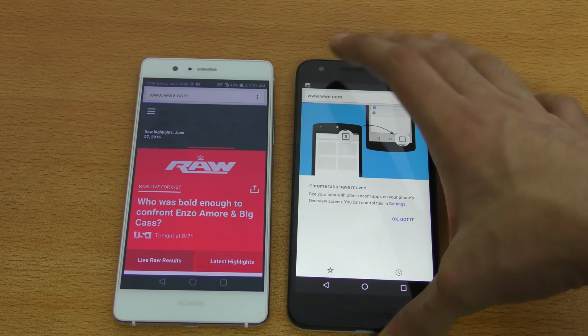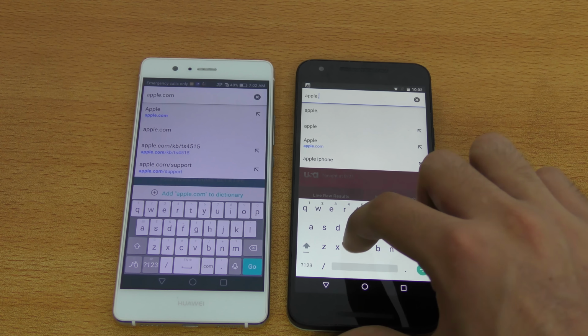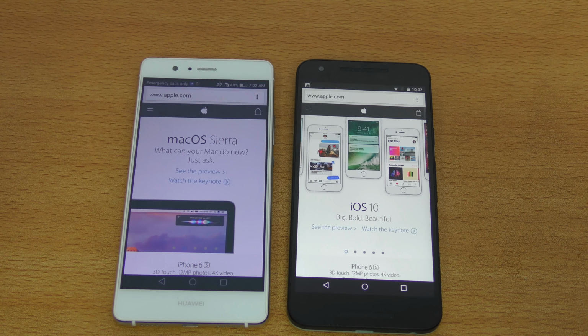And you can see scrolling is smooth on both phones, no lag whatsoever. Whoa. Okay. I'm having a little bit of difficulty scrolling on my Nexus 5X. It's not feeling that responsive, I think. Moving on to apple.com, and let's see here. Let's type it in, and I'm going to hit go at the same time. So pretty fast, both phones. The P9 Lite is the first one to come to the website, as well as finishing first. So clean win in the browsing war.